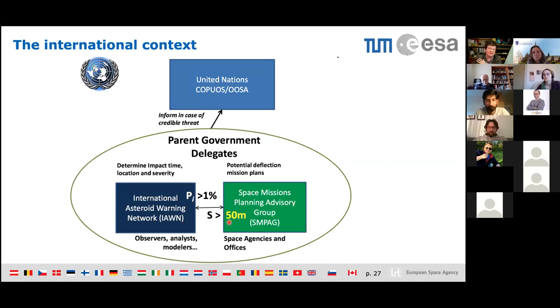They become active if an object has an impact probability larger than 1% and a size of larger than 50 meters, and think about how could we deflect this. And of course, something like the DART mission that Stefania mentioned and Hera, where we want to test a deflection of an asteroid. They're very, very important for the work that we do here.